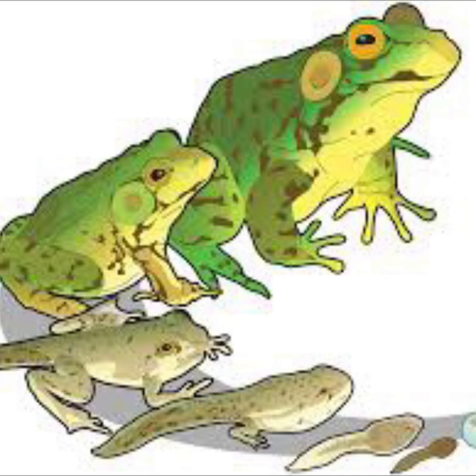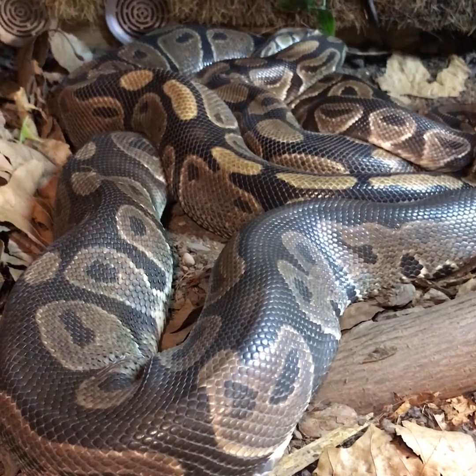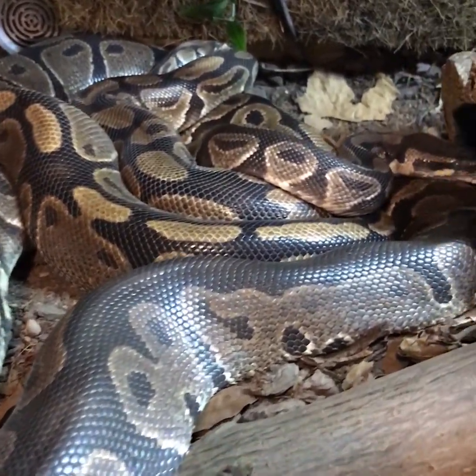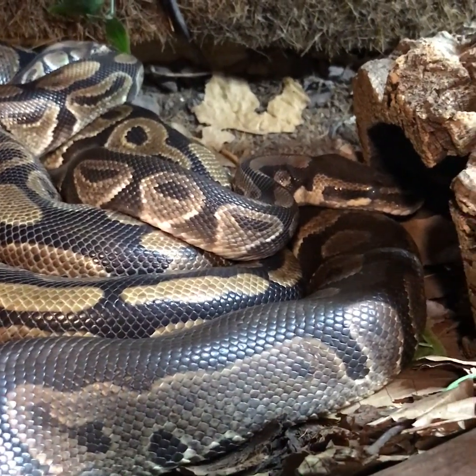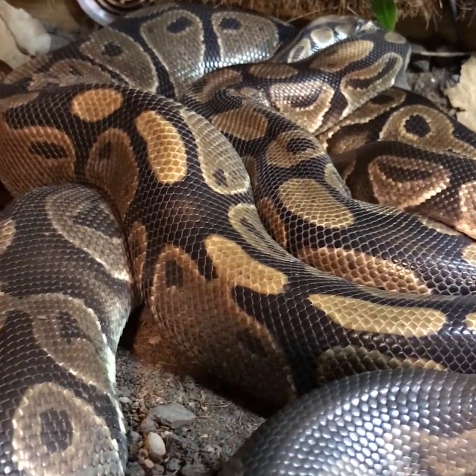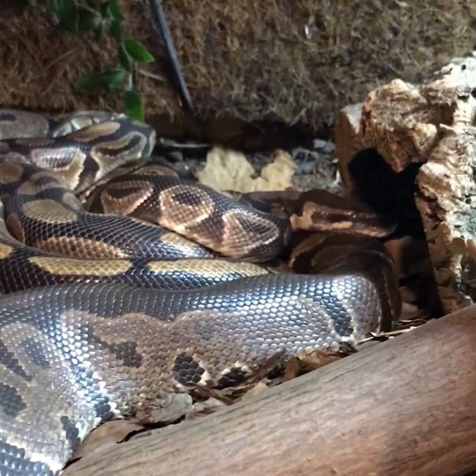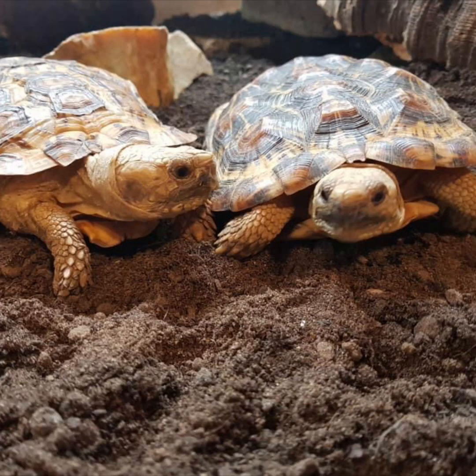But now we're going to meet the reptiles, and reptiles lay their eggs on land, and they have dry, scaly skin. Here are two of our royal pythons, and most reptiles lay eggs like our pythons do each year. Some reptiles though, like skinks, which are a type of lizard, and boas, which are a type of snake, give birth to live young. When most reptiles lay their eggs, they dig a little sort of dip in the ground, lay their eggs, dig the dirt back over them, and leave them to incubate.